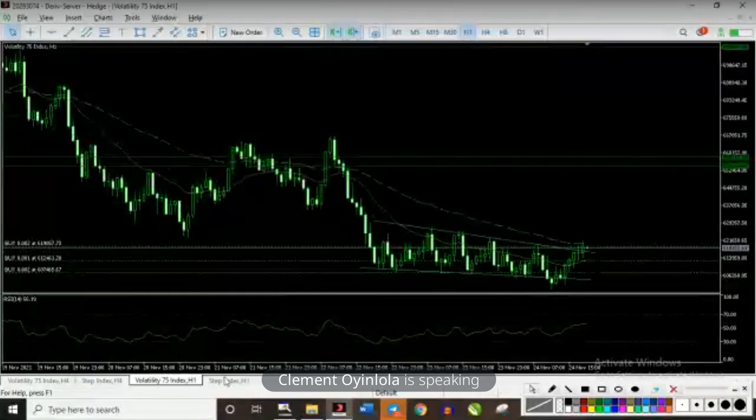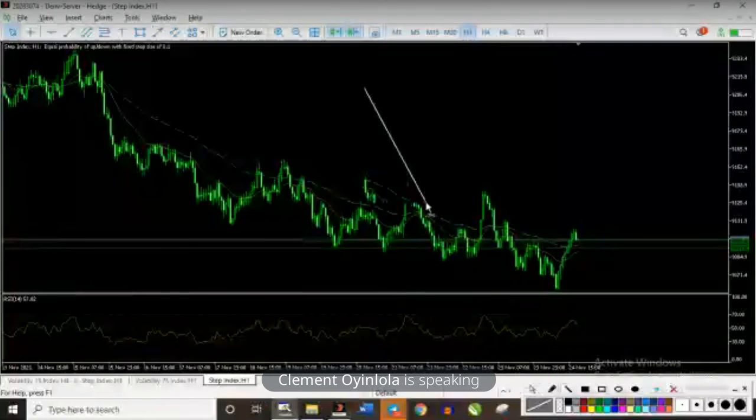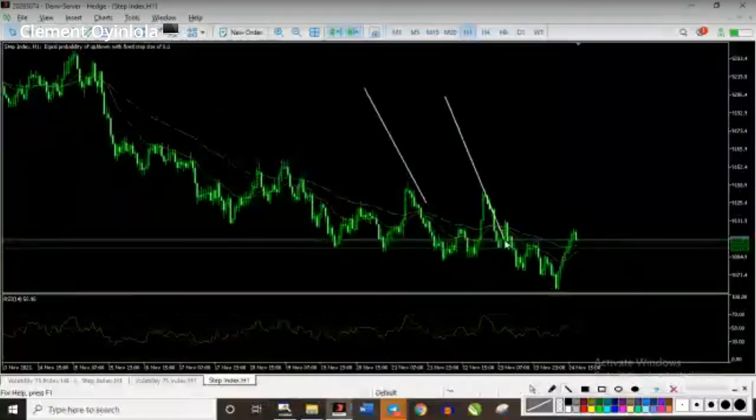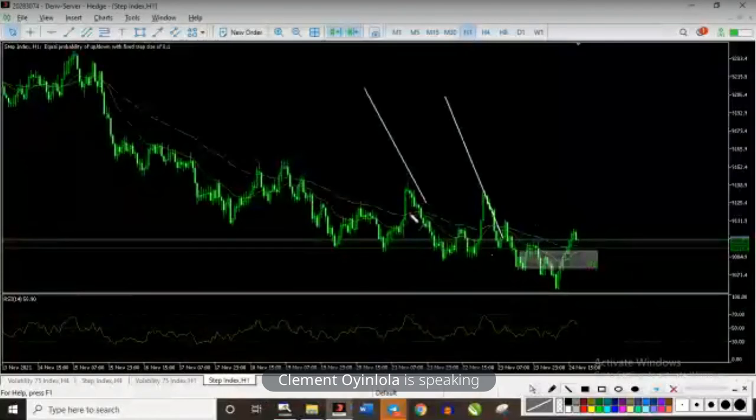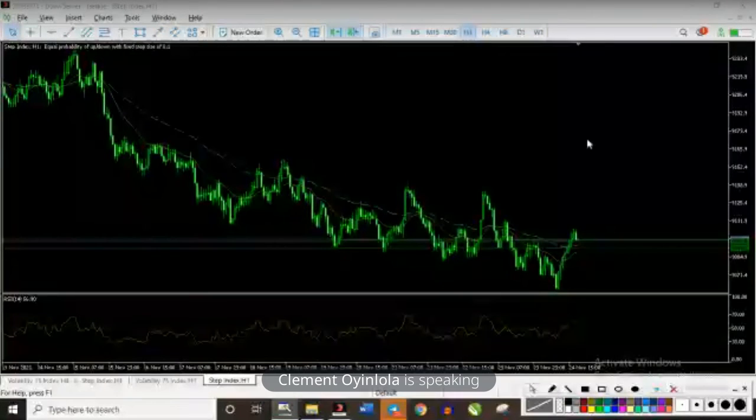However, for the last couple of days, every single time step index was selling, V75 was also selling. And it was risky. That was why I had to stay away from the market and allow the market, the two of them, to decide who is selling and who is buying.